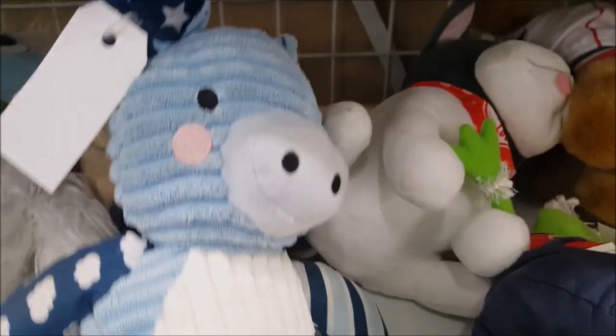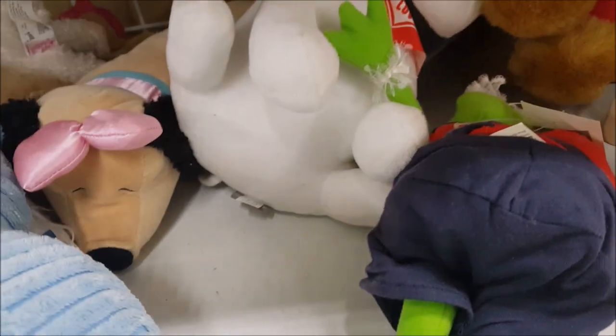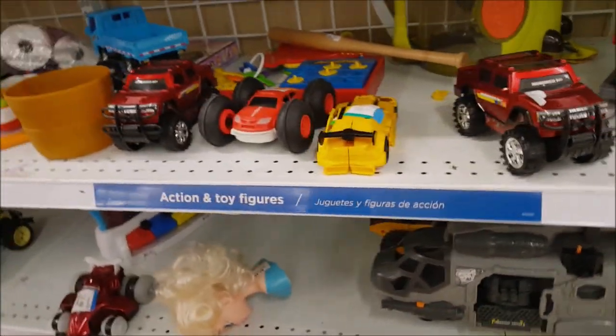Let's see what this is. This looks like a jelly cat, but I'm not sure. Look at the tag. No, it isn't. And I see, oh, porcelain. Oh my gosh, guys, look at that. A broken porcelain doll. Somebody is absolutely going to get cut touching that. So I'm going to put that back. It's so quiet here today.